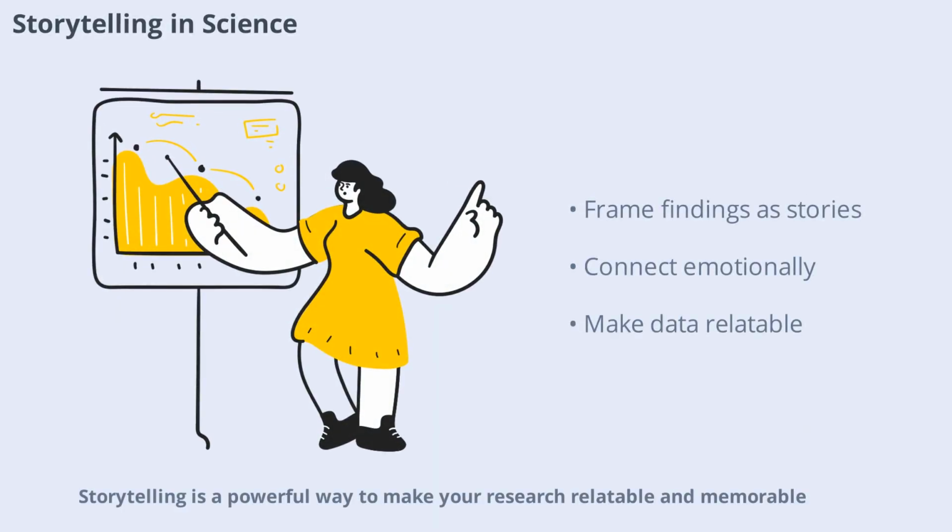Storytelling is a powerful way to make your research relatable and memorable. Frame your findings within a narrative, such as a patient case or a research journey. Stories help illustrate the real-world impact of your work and connect emotionally with your audience. Even complex data can be made more accessible through storytelling techniques.